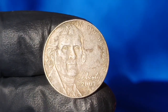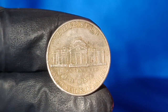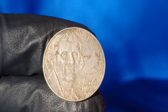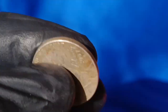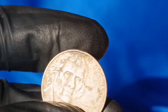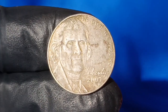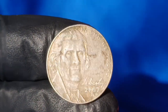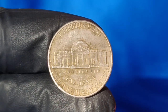Wrong planchet errors, where a 2007 P nickel is struck on a blank intended for another denomination, such as a dime or quarter planchet, would be extraordinarily rare due to modern minting controls, but such an error could be valued in the tens of thousands, as seen with a 1943 Jefferson nickel struck on a cent planchet that fetched over $10,000. And a hypothetical 2007 P nickel on a foreign or precious metal planchet could theoretically reach millions, especially if it were a one-of-a-kind error verified by grading services like PCGS or NGC.